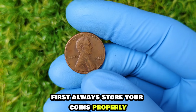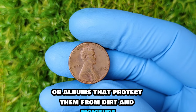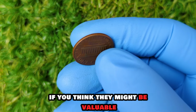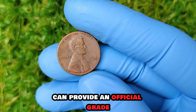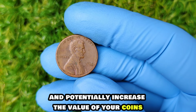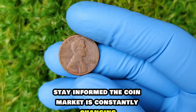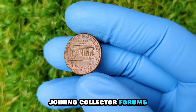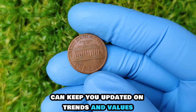First, always store your coins properly. Use coin holders or albums that protect them from dirt and moisture. Second, get your coins graded if you think they might be valuable. A professional grading service can provide an official grade and potentially increase the value of your coins significantly. Lastly, stay informed. The coin market is constantly changing. Joining collector forums or subscribing to coin magazines can keep you updated on trends and values.